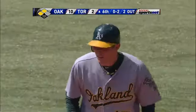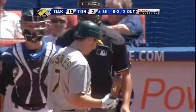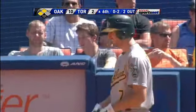10 runs on 8 hits for Oakland. Bouncing ball just foul. At the start of this series, Oakland was tied with the Texas Rangers for the 3rd most runs scored since the All-Star break, trailing only Boston and New York. And we have seen their ability to score runs. Second now in the major leagues in batting average, just behind Texas since the All-Star break. Texas .296, the A's .295 coming into this one.